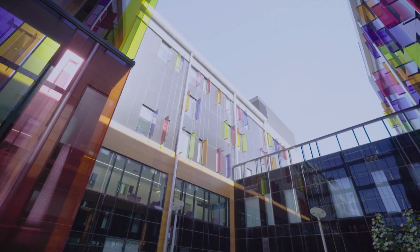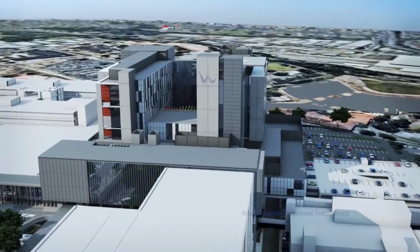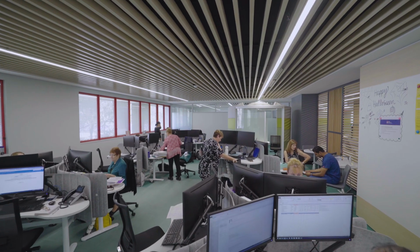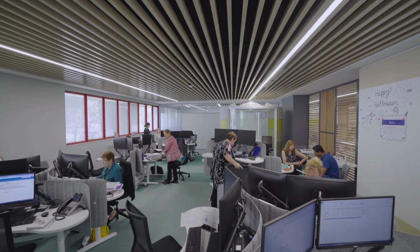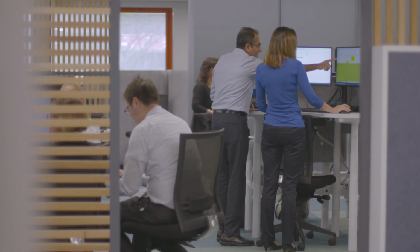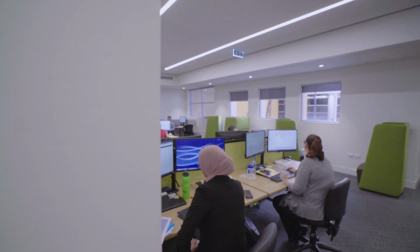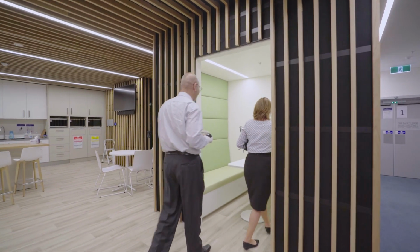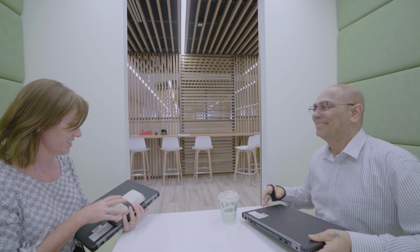Activity-based working is changing the way people work. Unprecedented investment is occurring at Blacktown and Westmead hospitals. This investment will increase the capacity of these two large hospitals. We're making changes to the design of clinical services, but we've also made changes to the design of the places in which people work. We went ahead and created the first activity-based working hubs in public health services in Australia.